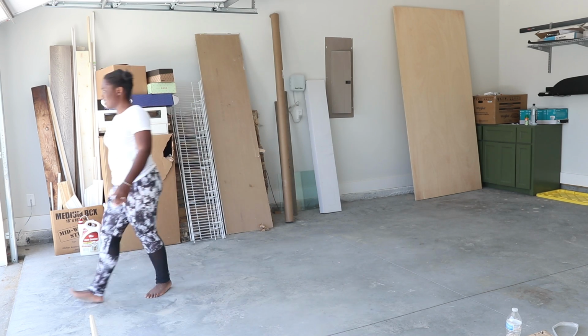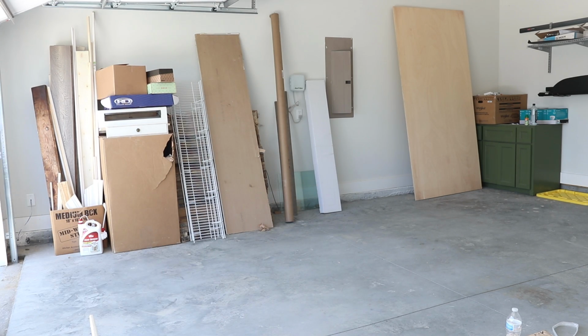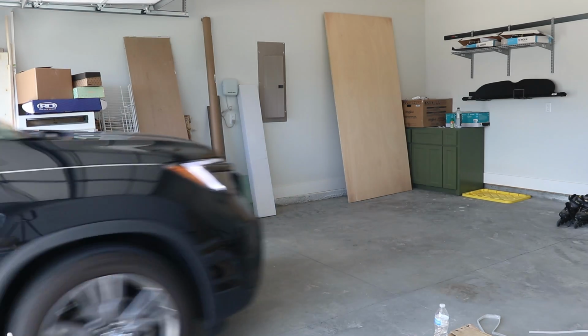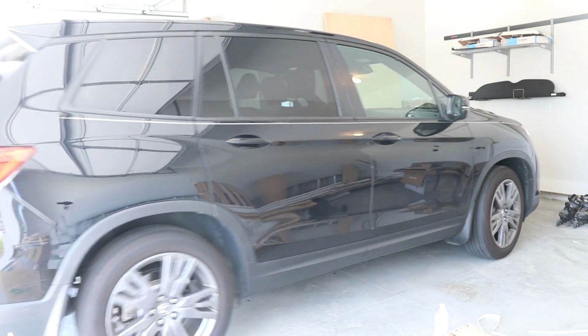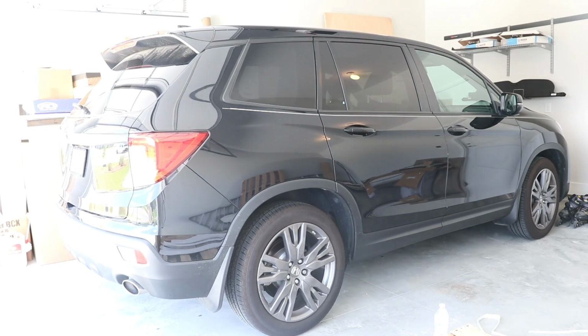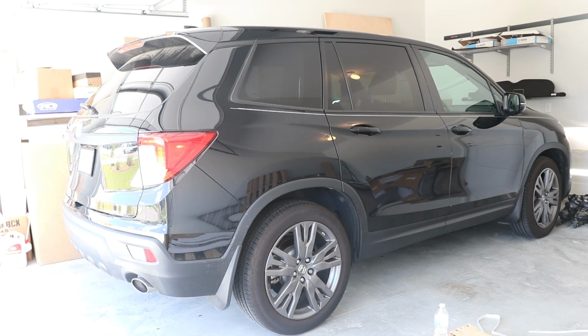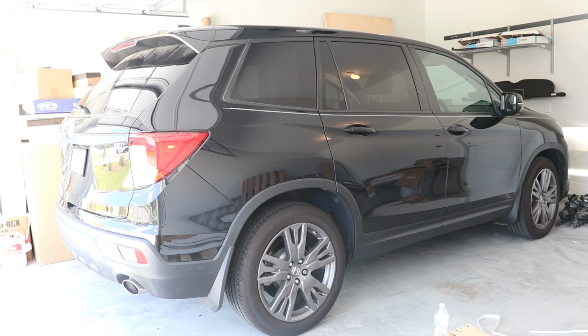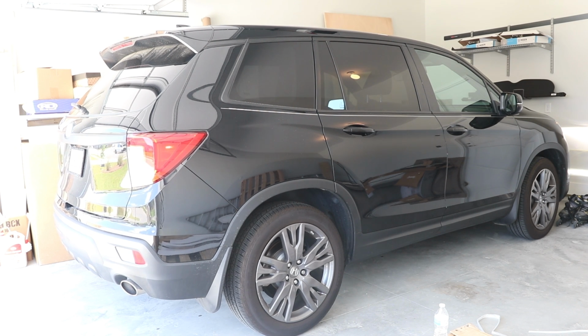Now that I've gotten the garage somewhat clean, I'm going to go ahead and get my car. And you guys, I'm not even going to lie to you, it feels so good to be able to bring my car back into the garage. I have been caught in the rain. My car has been piping hot. It has been a lot, so I am definitely happy to pull my truck into the garage.